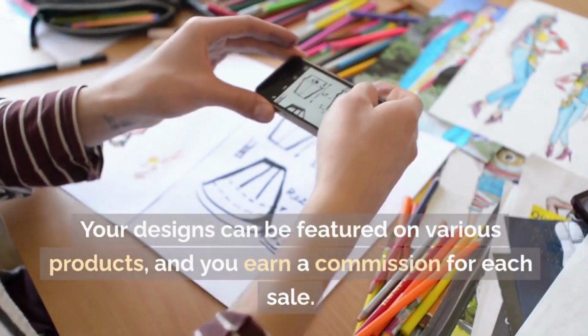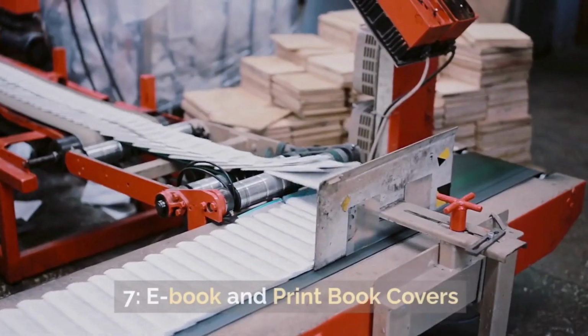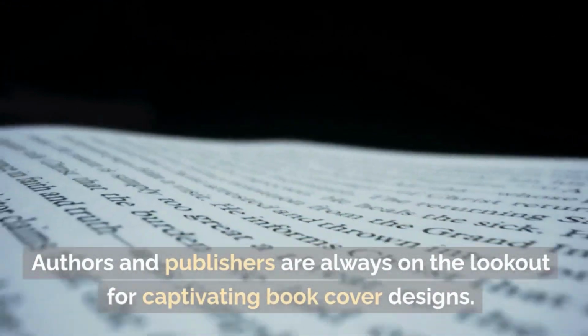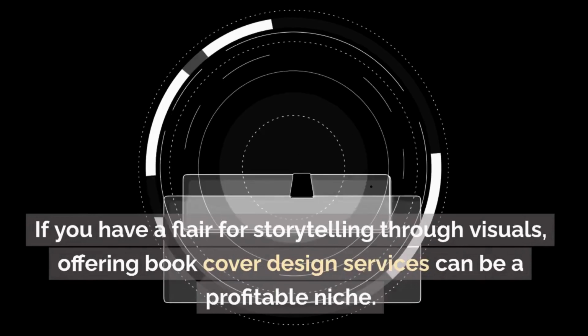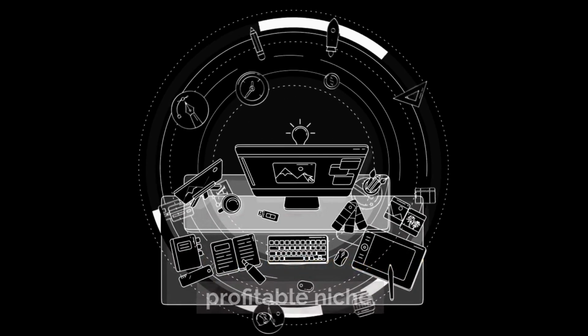Your designs can be featured on various products, and you earn a commission for each sale. 7. E-book and print book covers. Authors and publishers are always on the lookout for captivating book cover designs. If you have a flair for storytelling through visuals, offering book cover design services can be a profitable niche.